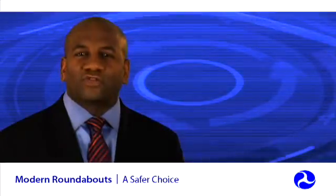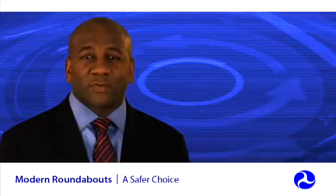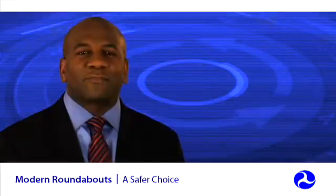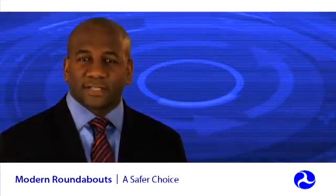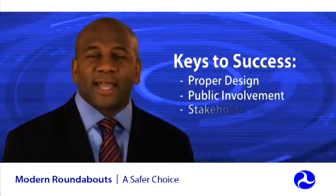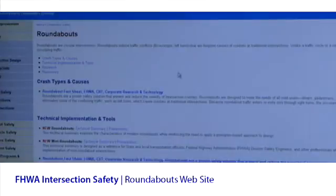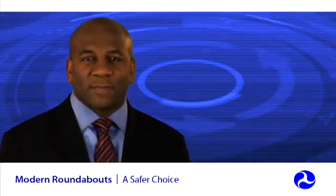Some people think they can't be constructed on state roads, but that's just not true. There are numerous examples of successful roundabouts built on state roads, and the number is growing rapidly. The importance of proper design cannot be overstated. Good design is critical to the success of a roundabout. Other keys to success include public involvement and stakeholder support. FHWA offers numerous resources, including a one-day informational workshop for state and local transportation agencies. To learn more, visit the FHWA Safety website.